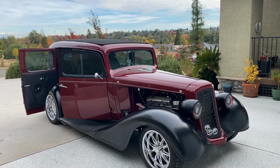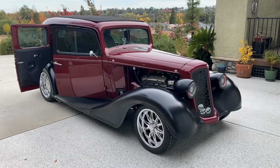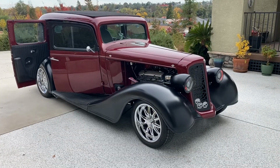So the owner can't drive anymore, and so he's ready to send this custom creation down the road. So give me a call and let's talk Buick.